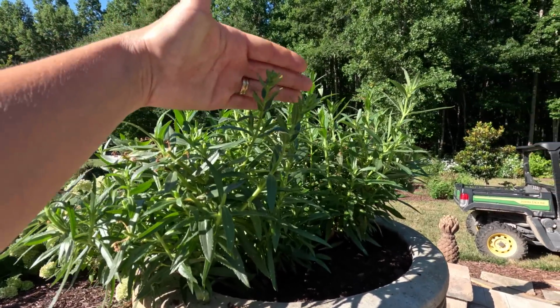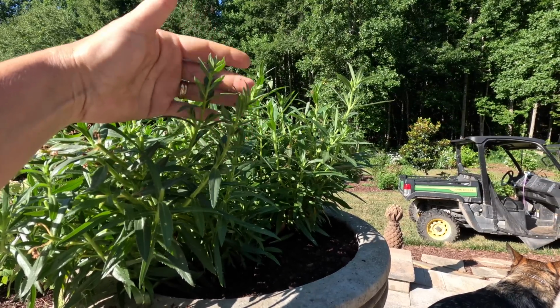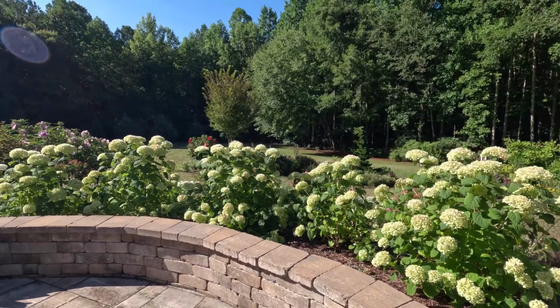And I left these two right here. These are new shoots, and they've got buds on them. So it will not be long at all before these begin flowering again.